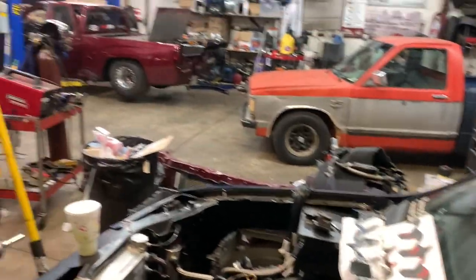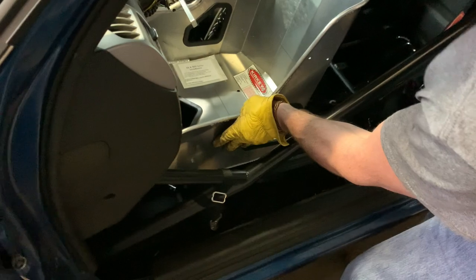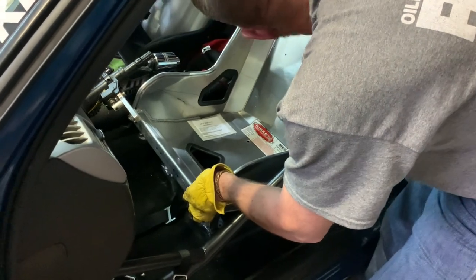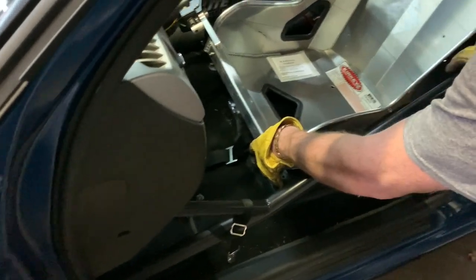Truck, capital. Come on, Bart. Being gentle. Have you seen some of my welds? You gonna leave it tacked or? I mean, I'm worried about all these other tacks knocking in those.